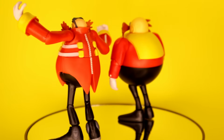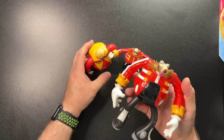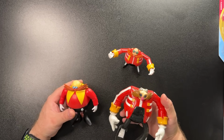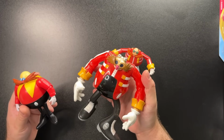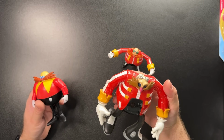And plus, my first Eggman figure I ever had was the one from Toy Island, which, hold on, I think I have that still. Give me a sec. Yeah, here it is. Holy crap. Yeah, the scaling is not right. You can tell this one's definitely a much older toy, but for the longest time, this is the Eggman that I knew and loved for a long time.